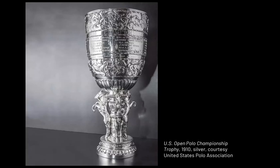Farnham's 1910 US Open Polo Championship trophy shows elaborate use of the bas-relief work that she'd been engaged with during the first decade of the 20th century. The Open is the United States Polo Association's oldest continuously played tournament, and the trophy is still given as the top prize today.